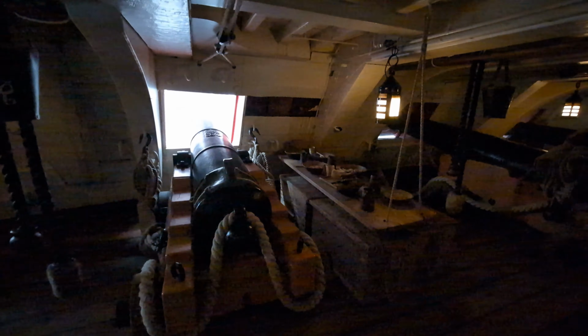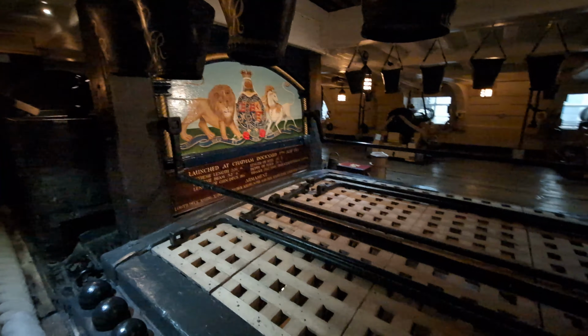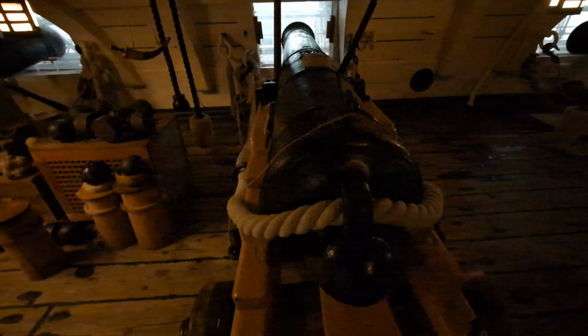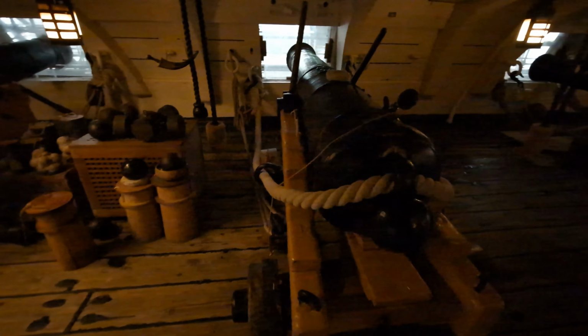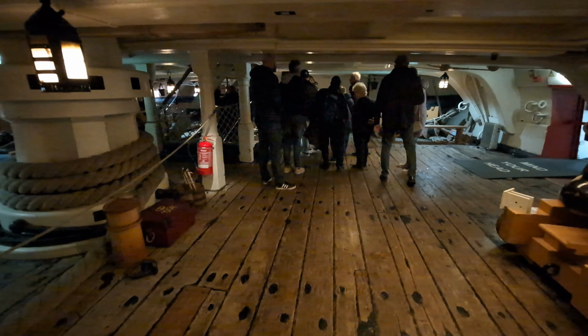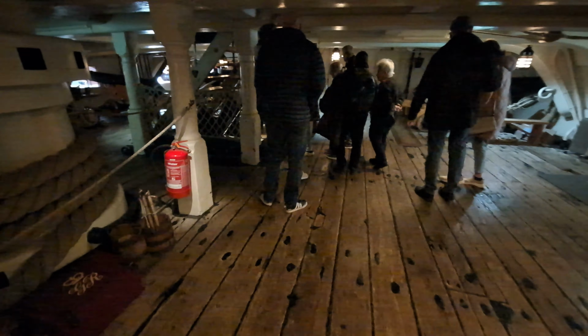We have the eating quarters. Kitchen, if you will. So we see up here the much bigger armoury guns, which require 14 people, with gunpowder bags as well. And then we're heading downstairs to see where Nelson was for the last hours of his life.